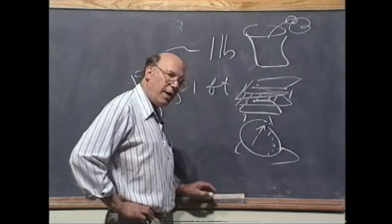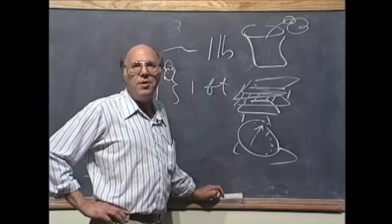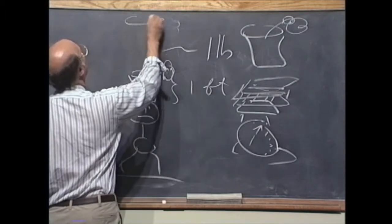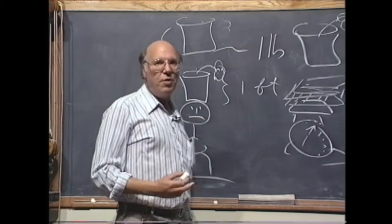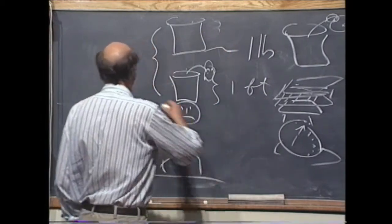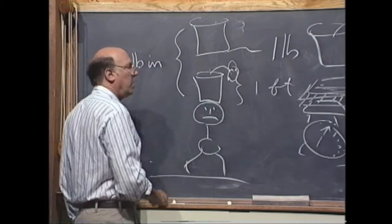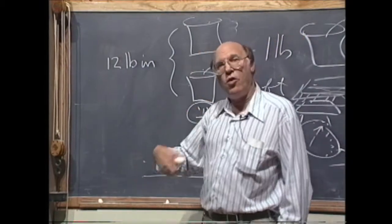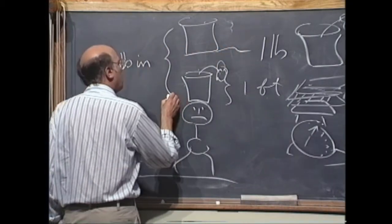First of all, the flower pot falls 1 foot, or 12 inches, and it weighs 1 pound. So how much work goes in on the way down? Well, 1 foot-pound. What is 1 foot-pound? 1 foot-pound is 12 pound inches. All right, 12 pound inches is 1 foot-pound. And what comes out? All the work that goes in must come out. When it comes out, how much does it move?